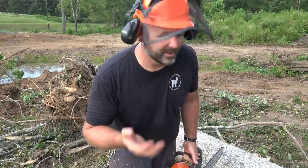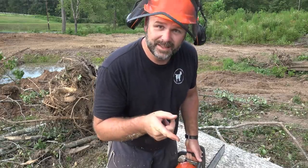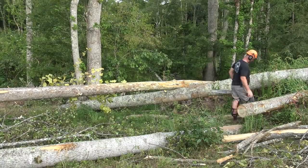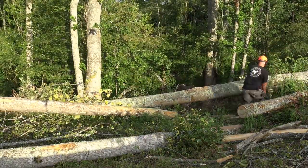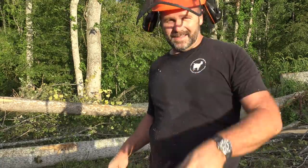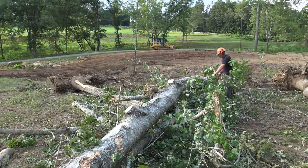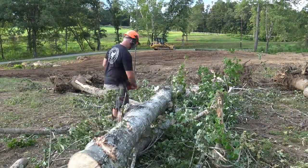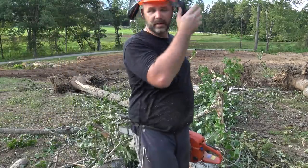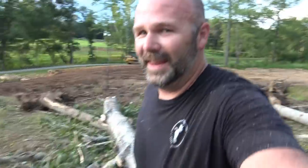That's a little bit of detail on how we decide what logs are used for saw logs and what logs are used to push off in the woods or for firewood. There's some big logs in there, buddy. Whew. All right, so we got to move on to the maples directly behind you. That's it, half hour, and we're done.